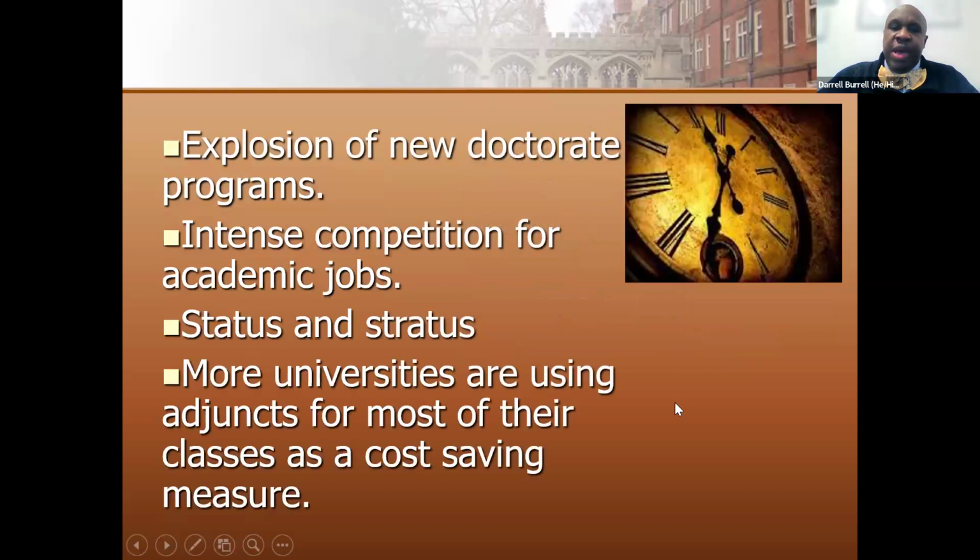So because there are so many programs out here to get a doctorate, now there's intense competition to get these jobs. When you're seeing these academic jobs, they might only hire one person, but I know from being at a university full time, for one academic job, we could get 100 to 300 CVs. And so with all things being equal, if you have a doctorate, any other person has a doctorate, but they have 10 publications, who is the university going to lean at?